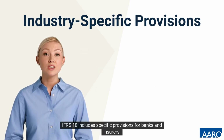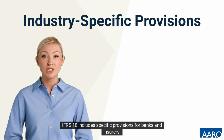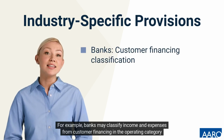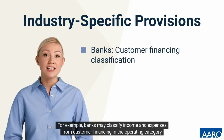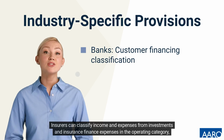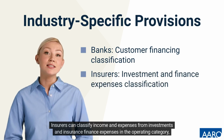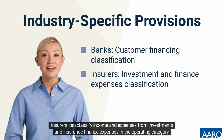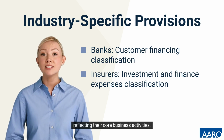IFRS 18 includes specific provisions for banks and insurers. For example, banks may classify income and expenses from customer financing in the operating category if this is a main business activity. Insurers can classify income and expenses from investments and insurance finance expenses in the operating category, reflecting their core business activities.